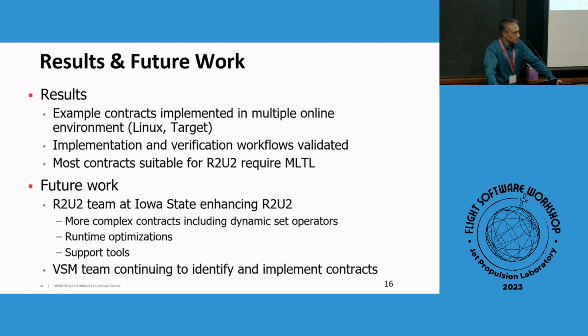We're also working on some runtime optimizations because we want R2U2 to run as fast as possible in the real-time environment. And then because this is going to be implemented on NASA flight software, we've asked for some documentation and support tools.